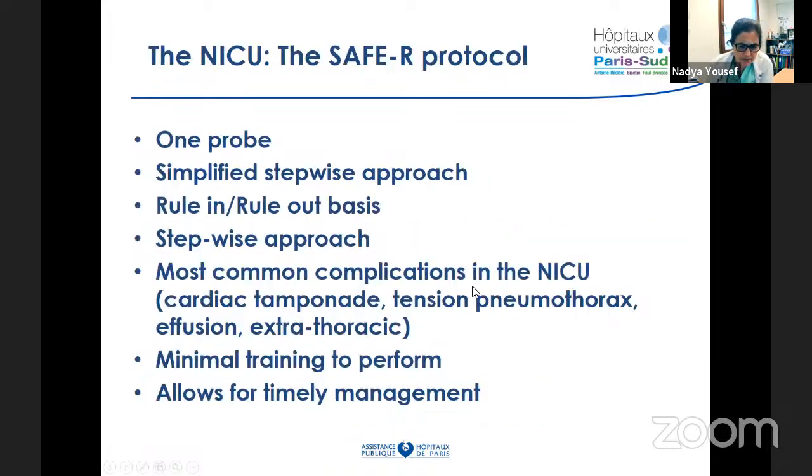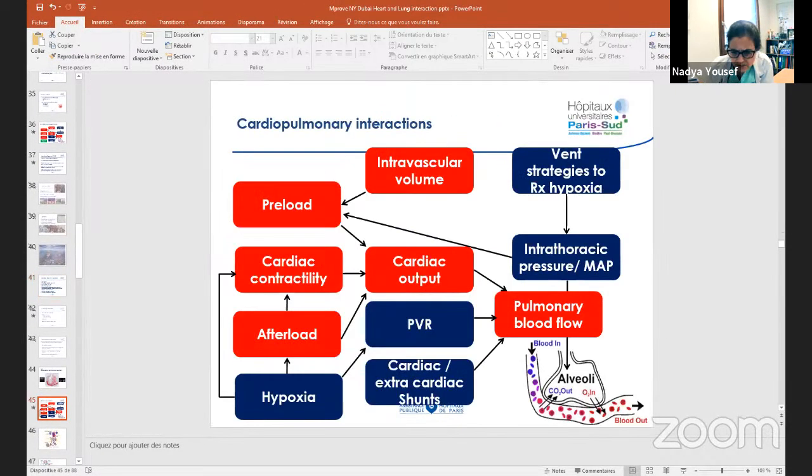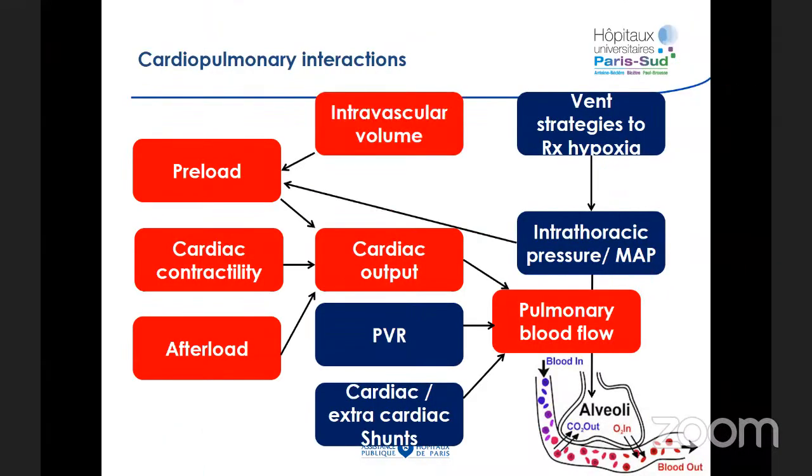I'm really sorry about this. This is not working out the way I planned. I think we have to skip a few slides here. Can you still see this? Yeah, we can see. I don't know what happened. I think it messed up a bit.